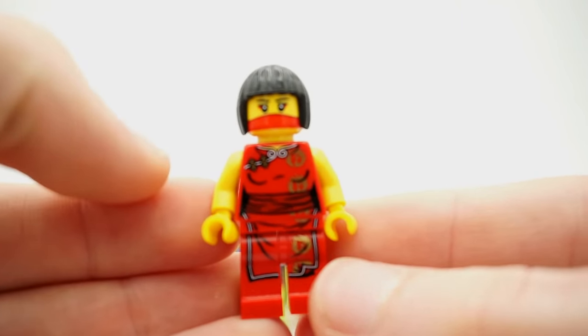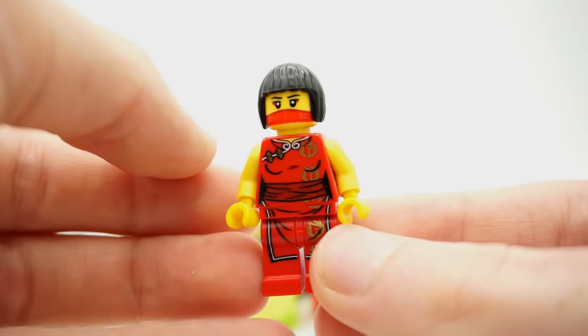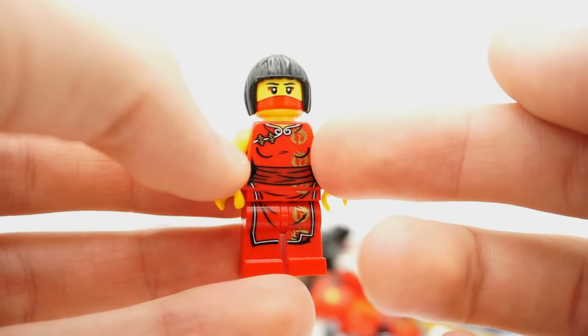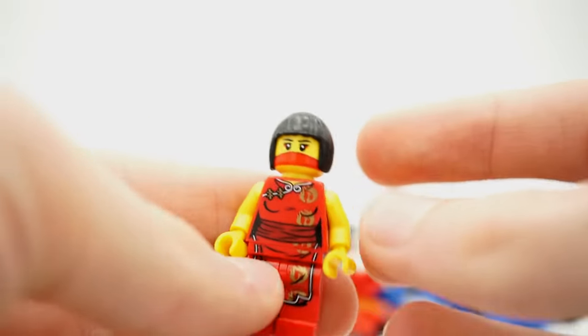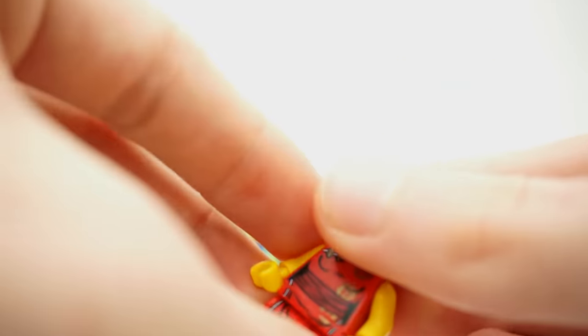Now, this is a really wanted figure if you don't have her. This is the original Nia minifigure from around 2011. This is really cool. You guys can see her robe here with Nia's fire logo. She has a double-sided face, I believe. Yes, she does. And no back printing, though.